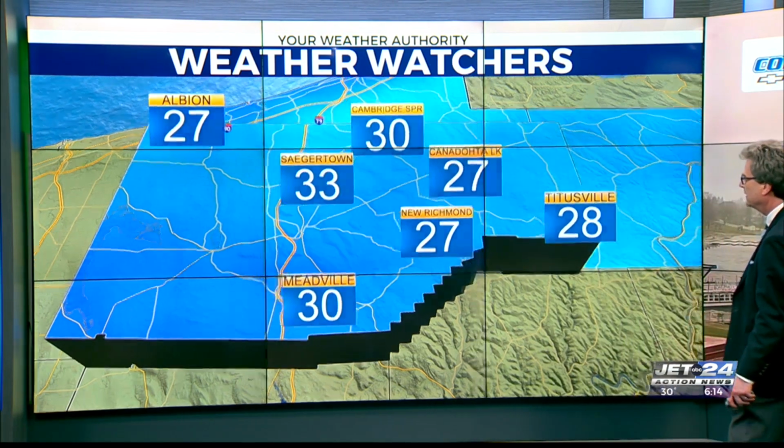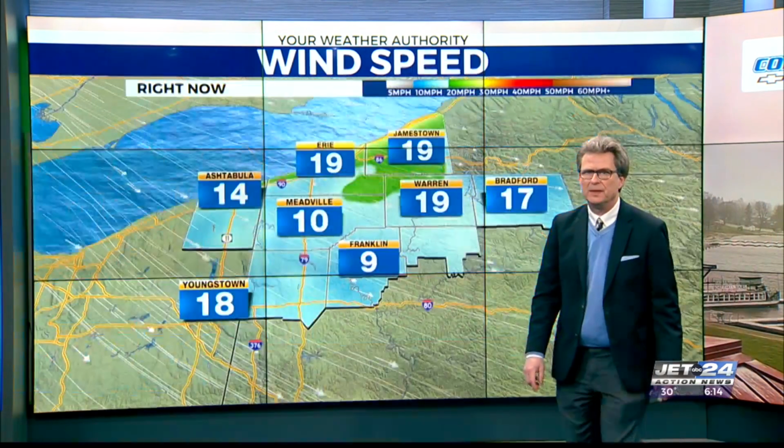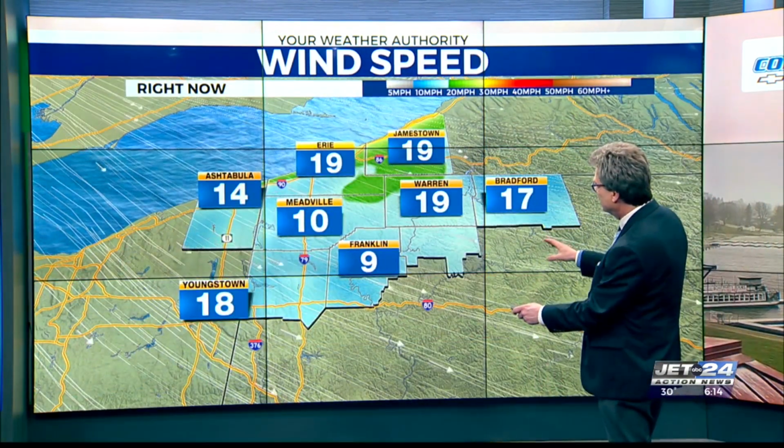So is Paul in Albion. Out east, John in Ludlow at 28. Warren Fire Department at 26. So we've still got gusty winds, and those are giving us wind chills between 10 and 20 degrees.